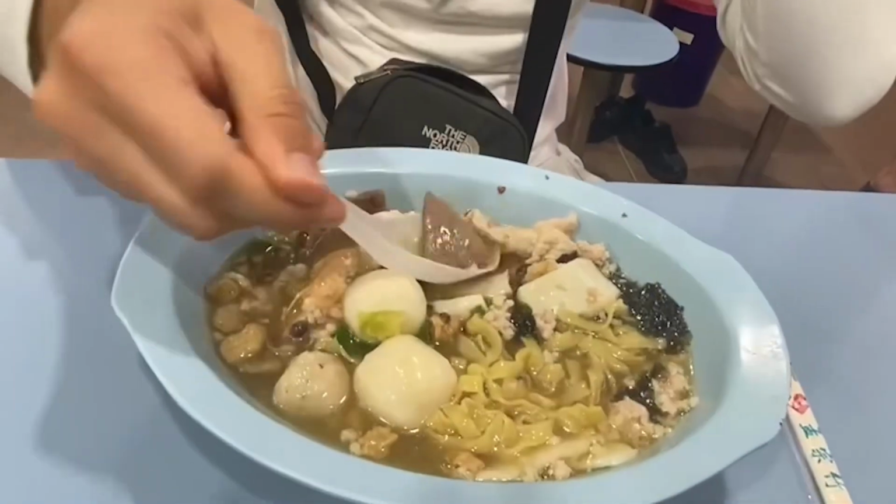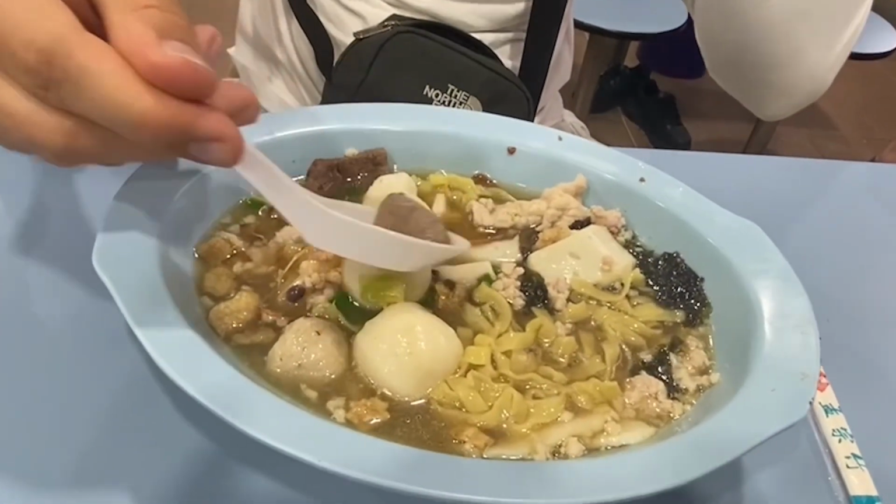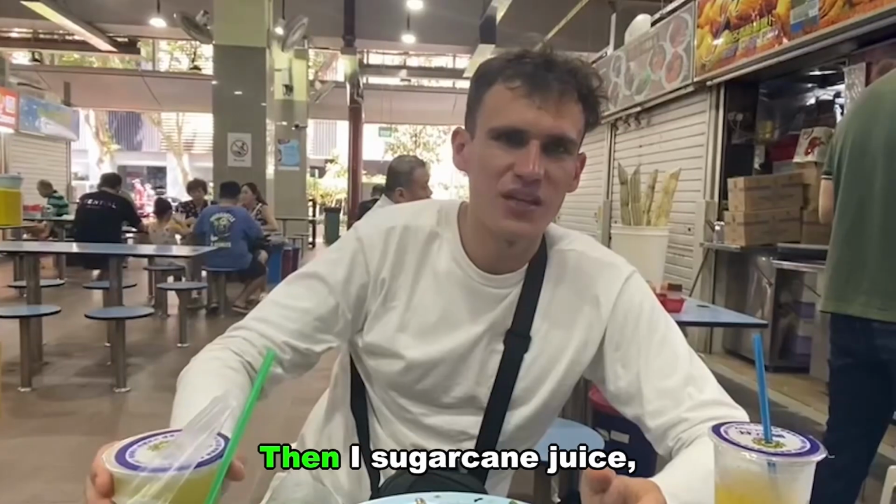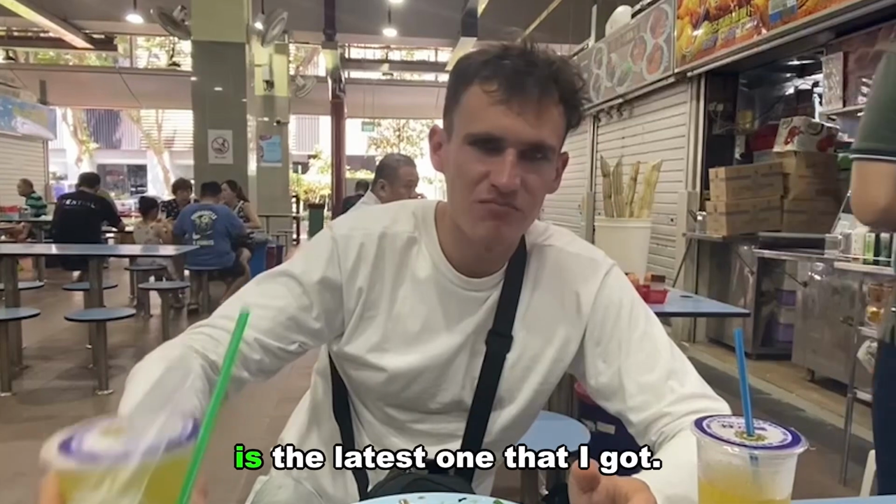This is the chicken liver. And this is also seafood. You can see. Then I got sugar cane juice, $2.50. This is the latest one that I got.